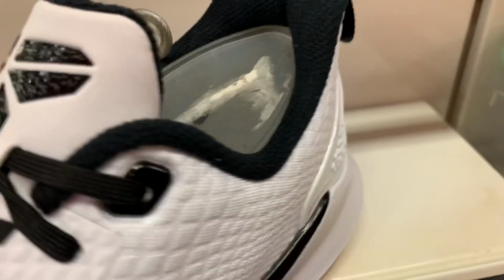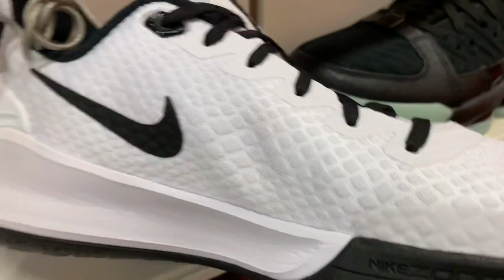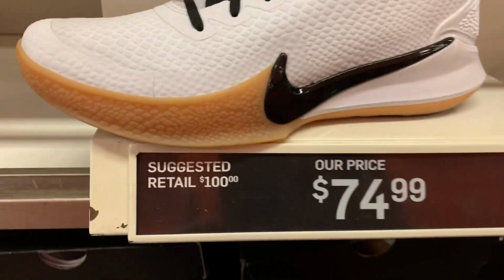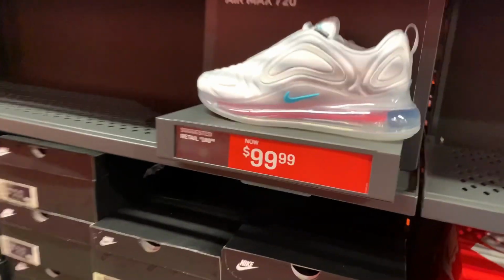But if you're not into low cut basketball shoes, probably maybe, but for me, I like high top basketball shoes because sometimes I get injured on my ankle. So right here, $74.99. Next one, we got the $99.99 Air Max 720.